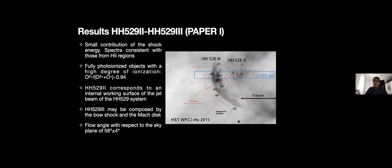So we are going to start. I'm going to start with some results of the first paper of this series, about HH 529. Our study on these Herbig-Haro objects gives several results, but the first thing that I put here is that the contribution of the energy of the shock is small and can be neglected. How do we know this? Because we calculate it. The flux contribution of the cooling zone that originates after the shock passage has to be equal to the kinetic energy released by the shock.